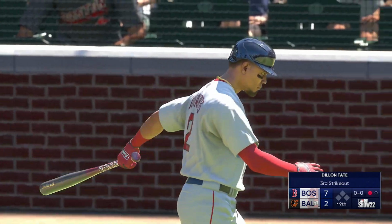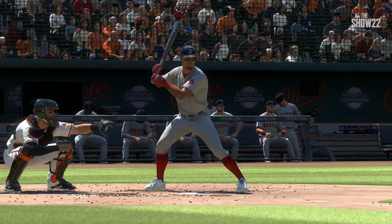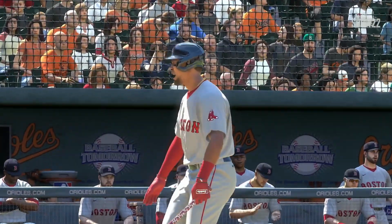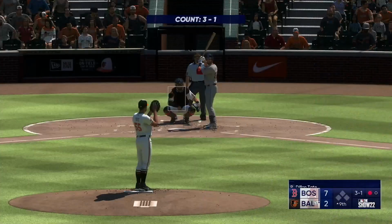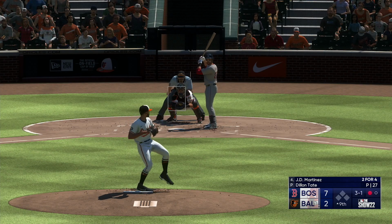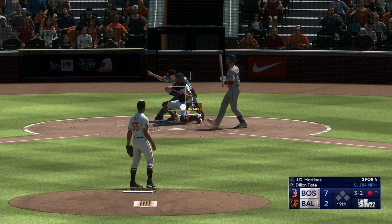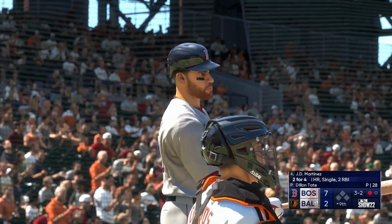This guy will throw any pitch in any count. 3-2. He goes off speed and gets the out. Now batting, designated hitter, J.D. Martinez. J.D. Martinez stands in. And now a full count. 3-2.